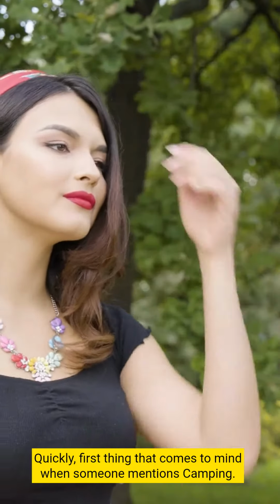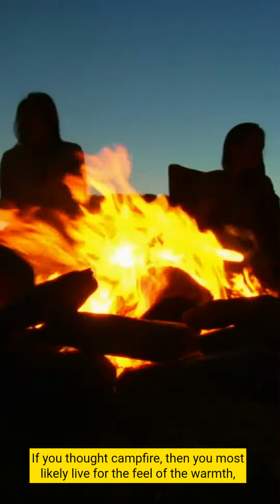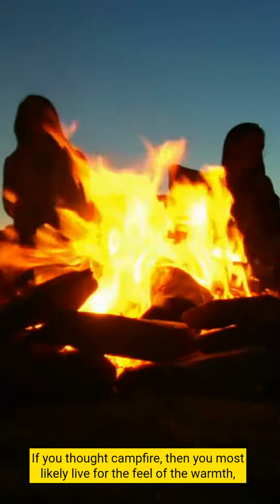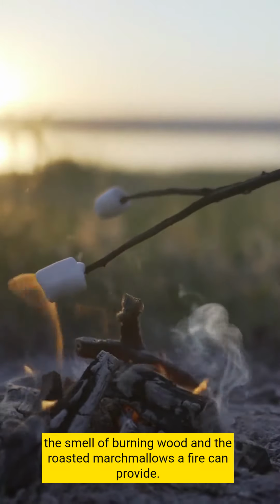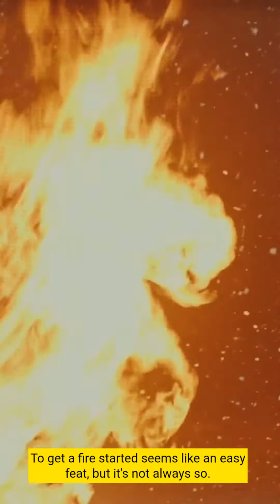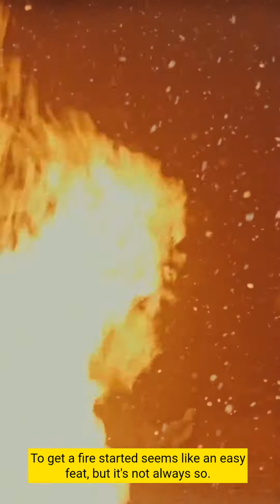Quickly, first thing that comes to mind when someone mentions camping. If you thought campfire, then you most likely live for the feel of the warmth, the smell of burning wood and the roasted marshmallows a fire can provide. To get a fire started seems like an easy feat, but it's not always so.